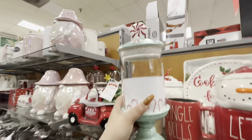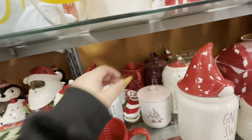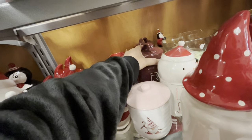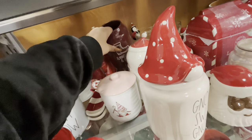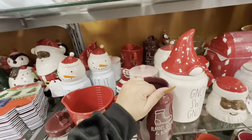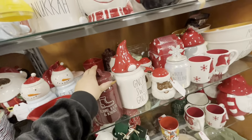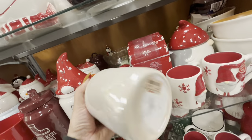Wow, that's pretty. I've never seen anything like that. It's cute. Very cute. They also have this one. This color I've never seen before. It's the Ray Dunn, I believe. Look, it's like the burgundy canister, flannel boots, and bonfires, $14.99. And it comes with the topper. Winter Wonderland with the snowflake. That's cute. How much? $16.99.